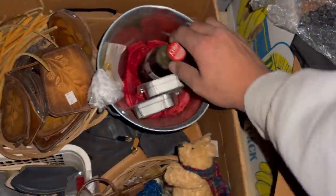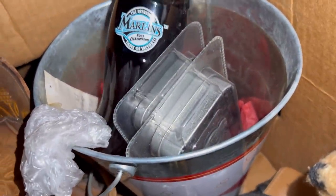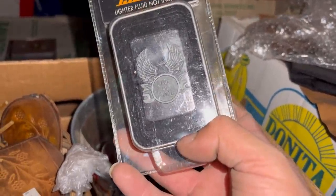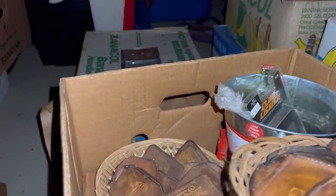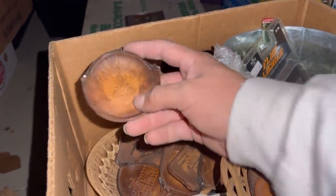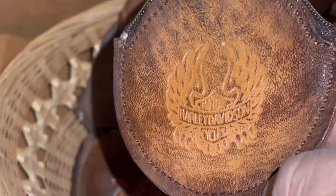Ooh, crazy. We got Marlins, Taste of Victory, Coca-Cola. We got Elite Lighters, Live to Ride. Couple Zippo lighters. Old candy, looks like a Boyd's Bear and an old candy. Wow, look at all these little Harley Davidson leather. Can you believe that? Look at all that Harley Davidson leather.